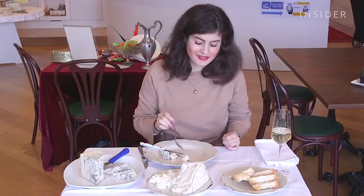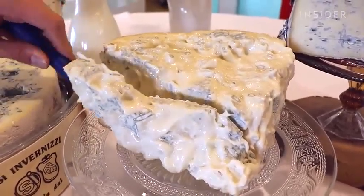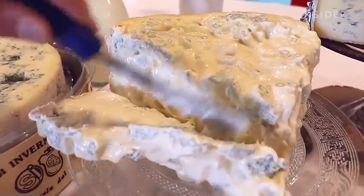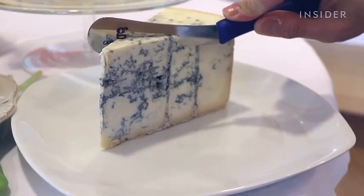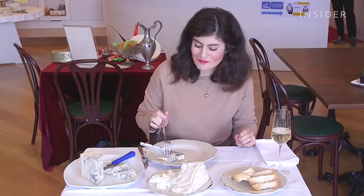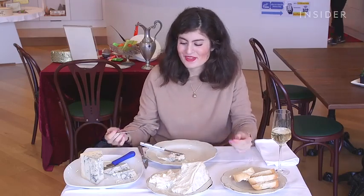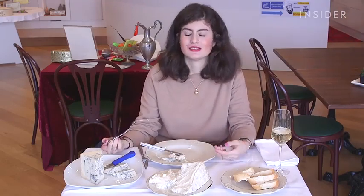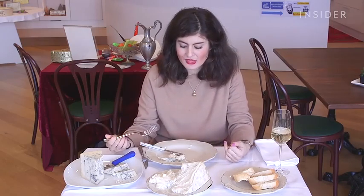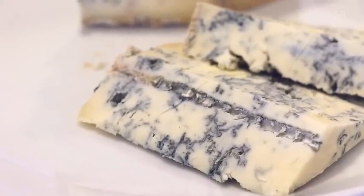That's amazing, my God. It almost doesn't feel like you bite into cheese. It just melts in your mouth. Oh wow. They're so different, it's crazy. I mean, you can tell from the texture that this is harder and this is creamier, but this is much, much stronger. It has a stronger bite.